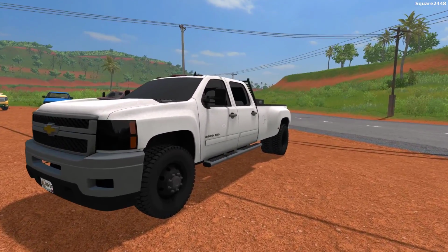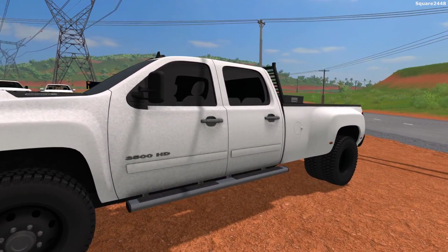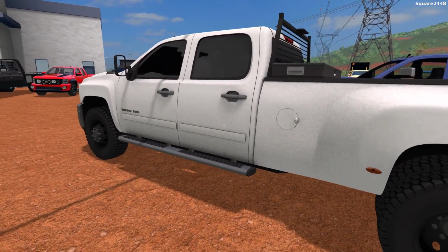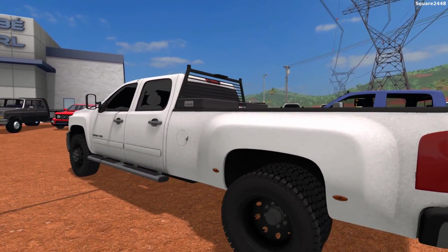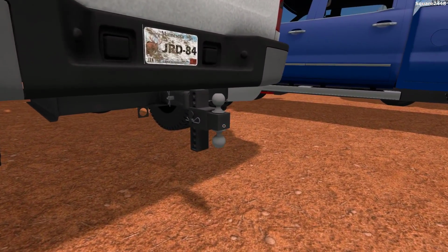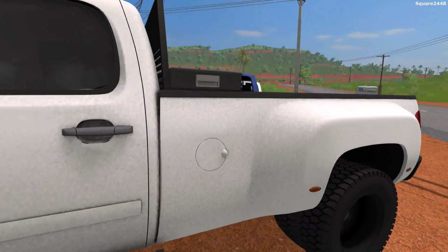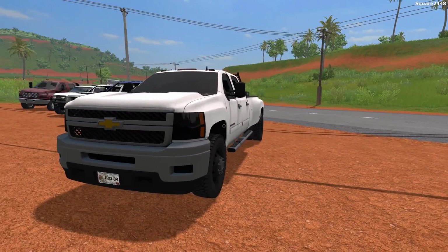This is color changeable and it is AO baked, which means that it has some great, very realistic textures with the shadows on all of the different body lines. As you guys can see, it has blacked out wheels, which is also a very cool feature, great looking steps, and it has a toolbox and a headache rack in the back of the bed. When you come around to the very back, it has a very realistic, very detailed drop hitch, and once you hop in the bed, you can see it has a gooseneck, which is awesome, and I believe it has a few different straps to strap down pallets. But overall, one very nice looking dually.